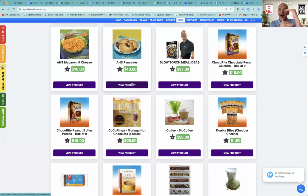2 packages, pile them up, put me a little ghee butter or 0-calorie butter spray, some sugar-free Aunt Jemima or Walden Farms calorie-free syrup, and I've got a great meal. I could also have 1 package with some scrambled eggs or some egg whites.